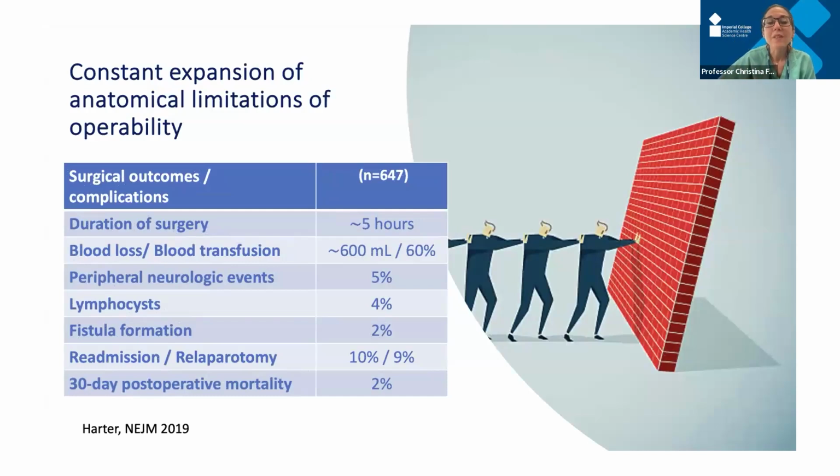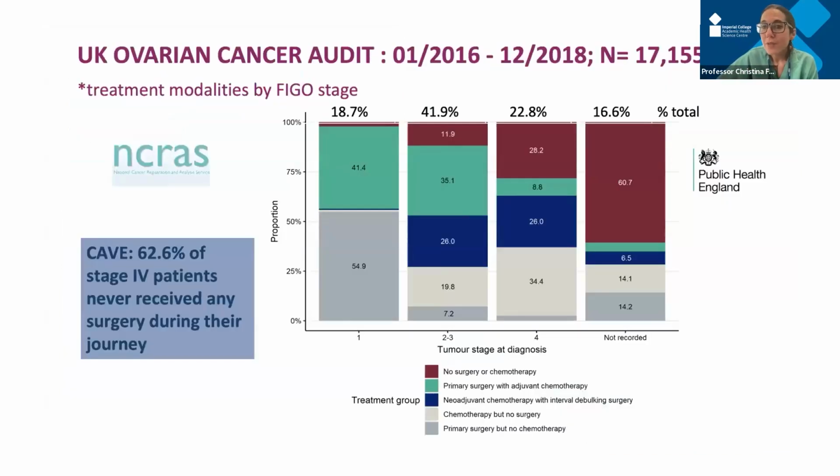So we know that these are long surgeries, they need blood transfusion, they need intensive care unit. 10% of the patients might need to come back again, or might need to be reoperated. And for that reason, surgery for advanced ovarian cancer can be challenging.